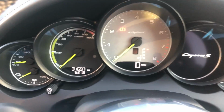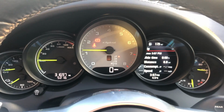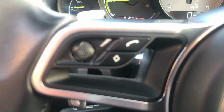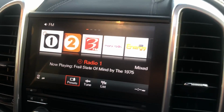Okay, so key in, give it a twist. Starts first time as you'd expect. Quiet as a mouse as well, this one. As you can see on there, 31,697 miles. Steering wheel mounted controls for audio, picking your telephone up, all that sort of stuff, all your radio settings. You've got the Tiptronic flappy paddle gearbox. You've also got your wipers on the right, flappy paddles on the left as well, and voice command options, cruise control, all that's on there.